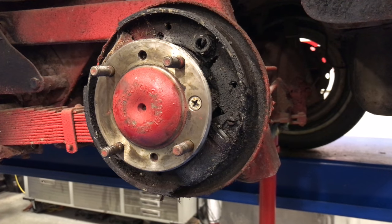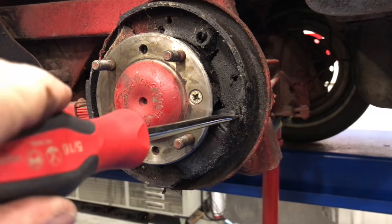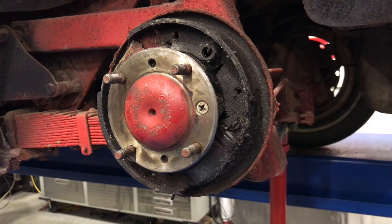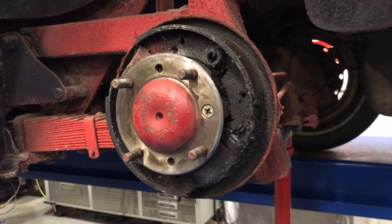Before I put the shoe back on, I'm going to crank the adjuster back a couple clicks. That way it'll make the drum easier to put on and take back off. Obviously, I'm going to have to get back in here to service the brakes in another episode.